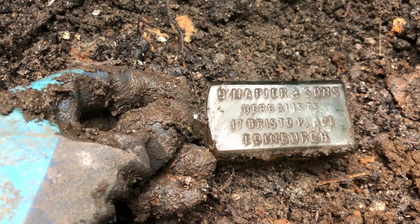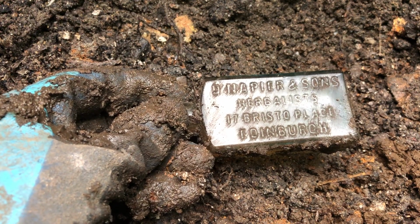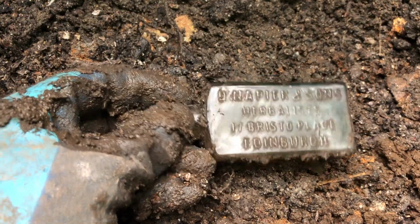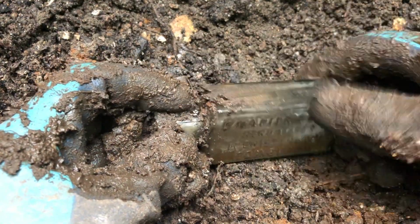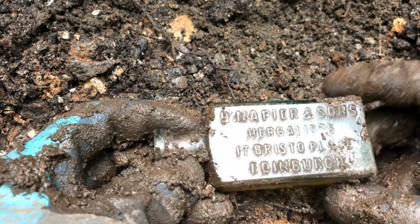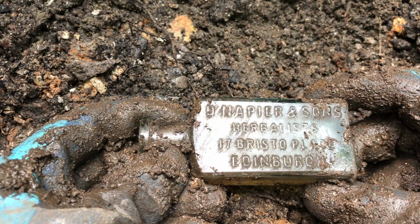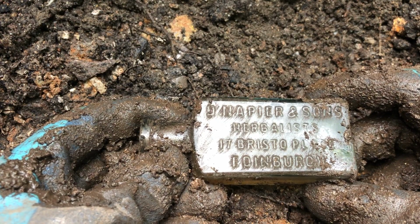J. Napier and Sons, Herbalists, 17 Bristol Place, Edinburgh. Now that is a great wee bottle. Love it. It's got the actual address. No damage, cork's still in it. Beautiful little bottle. Probably my favourite find now. Excellent.